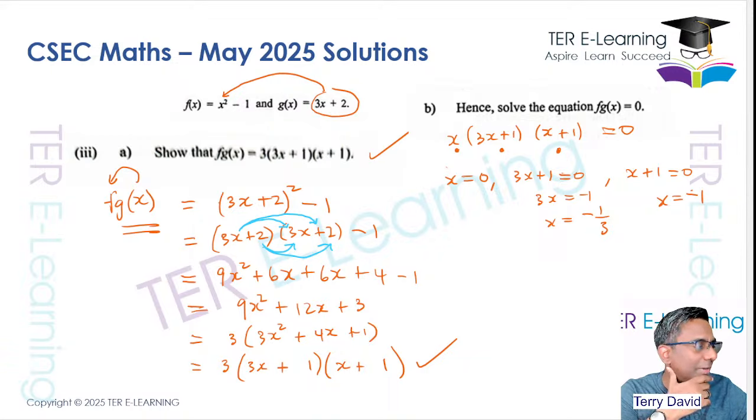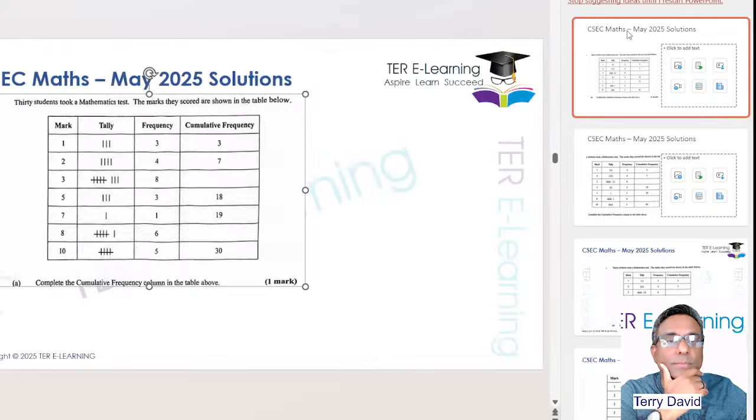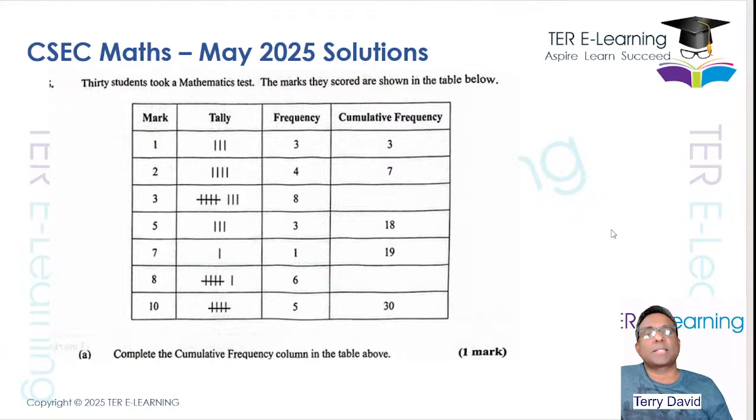All right, question 5 now. Question 5, what is this about now? 1 mark to complete a cumulative frequency table. So we have 30 students took a maths test, right? The marks they scored are shown in the table below. So we have tally, we have frequency, we have cumulative frequency. We want to complete the cumulative frequency table here.